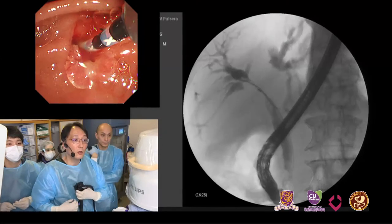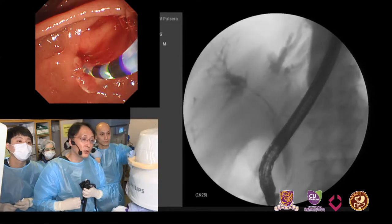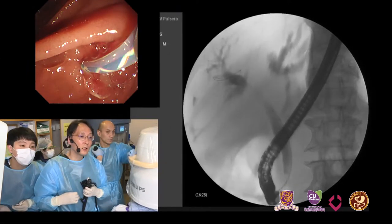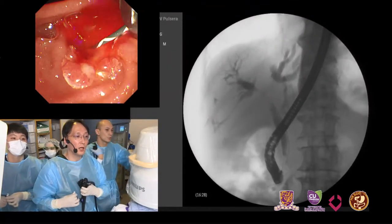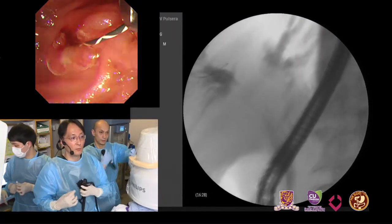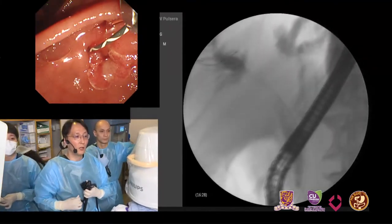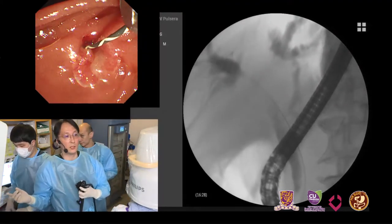Guide wire. Where is the guide wire? Okay. Then I'm not sure where the right posterior duct is. Guide wire? Okay, okay. Then I try the right posterior also, because this patient is very old, there are some pulses there, right? Yeah. Then I use another catheter for the right posterior cannulation.